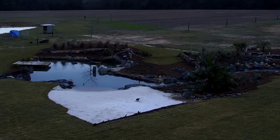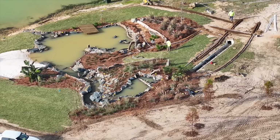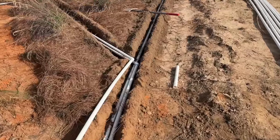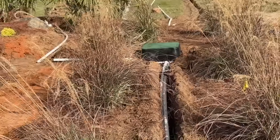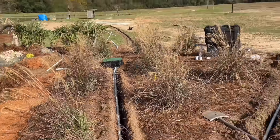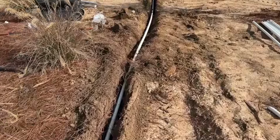So one of our other projects this week was adding sprinklers and irrigation. We got all this nice landscaping with trees and plants, so we got to keep them watered. So I'm just tapping off the 2-inch line that we ran over to the new pond and setting up a few different zones. But we're also running irrigation over to the new trees we planted because some of them, like the cypress trees, require a lot of water.